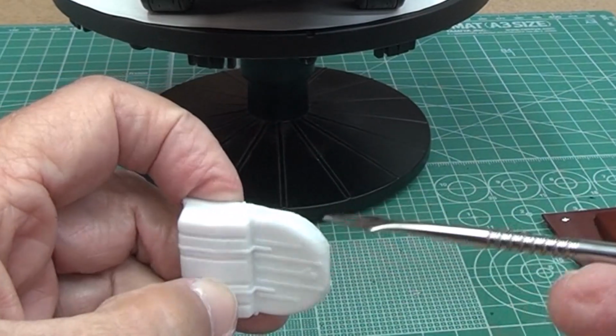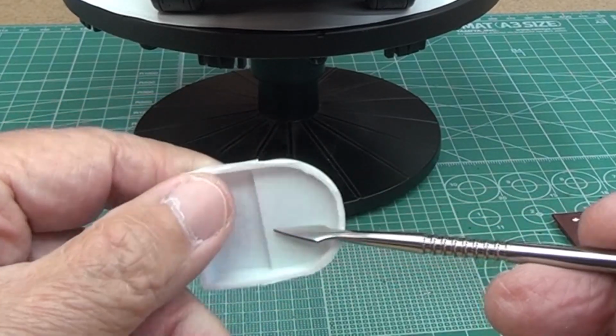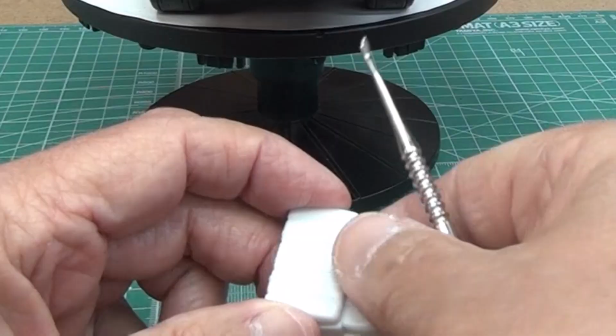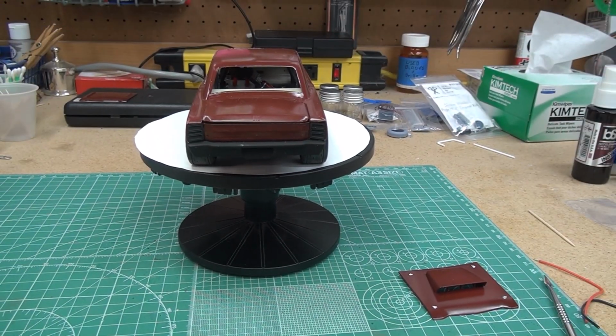What do you call it? The square where the spare tire fits. I cut that out of the bottom, out of the frame, and replaced it just with a piece of flat styrene, so that I could mount a fuel cell.